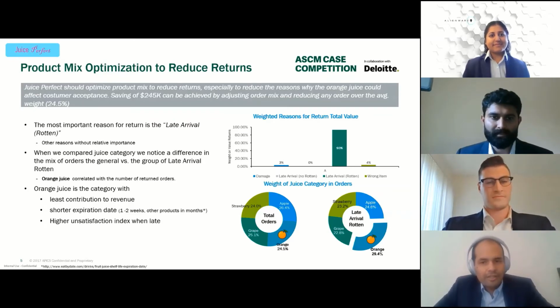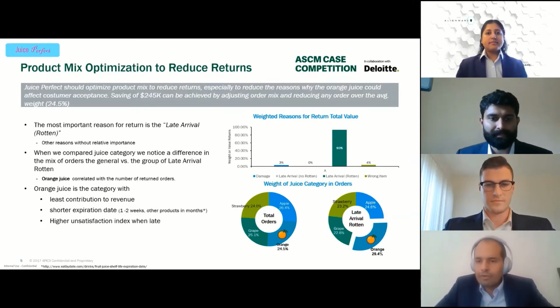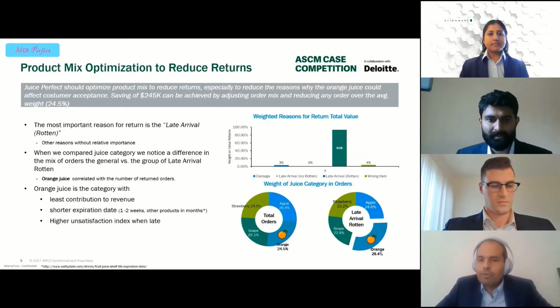The orange solution is something that we saw in the data that we found very interesting. First of all, we saw that the late-arriving and rotten orders were the ones most rejected or returned to the manufacturer. When we went deeper on that, we saw that the orders that have more than 20 to 25% of orange in them had a much higher probability of being rejected or returned to the manufacturer.